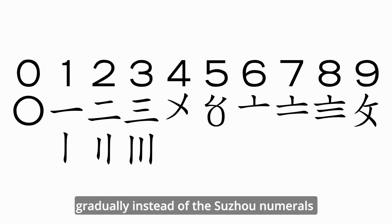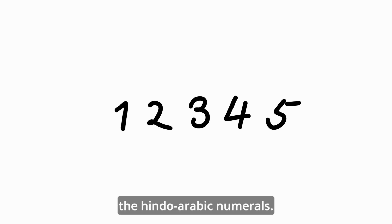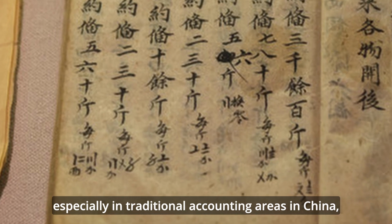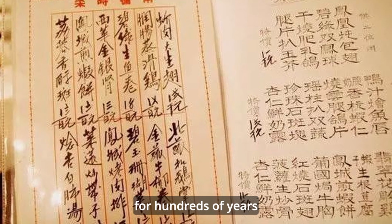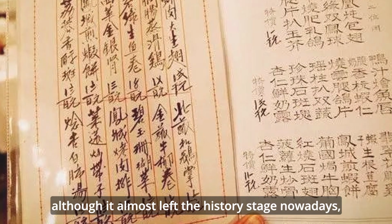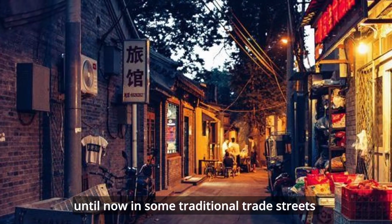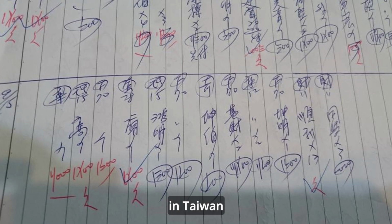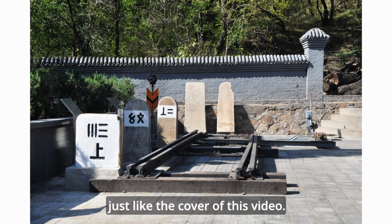Until now, the Suzhou numerals have gradually been replaced by the international modern numerals system, the Hindu-Arabic numerals, as a commonly used numerals system in society, especially in traditional counting areas in China. Therefore, it influenced society for hundreds of years, although it has almost left the historical stage nowadays. Until now, in some traditional trade streets or some residential areas in Beijing, in Hong Kong, in Taiwan, etc., we still can see the old unique numerals, just like the cover of this video.